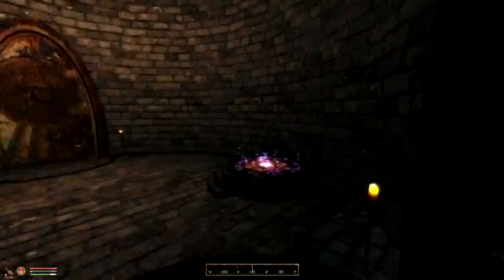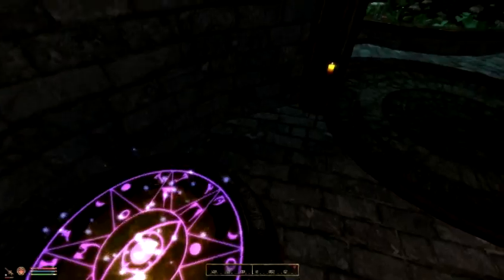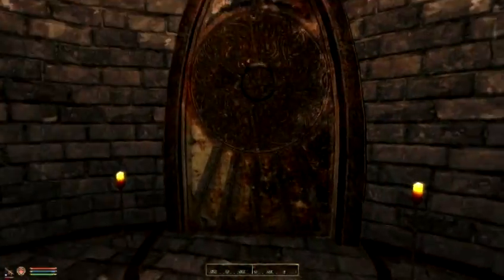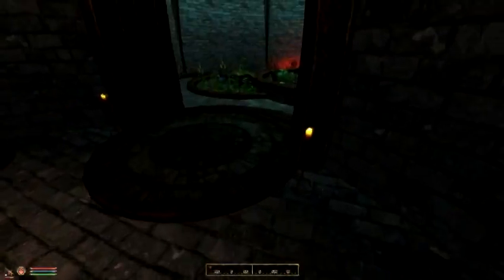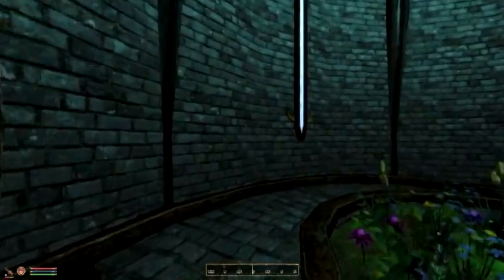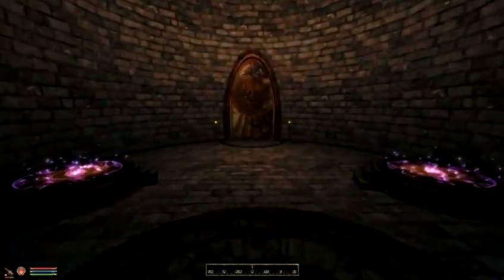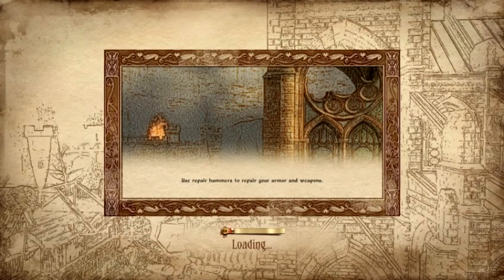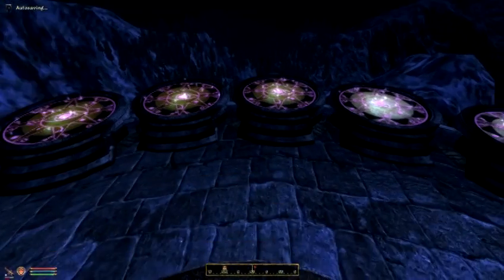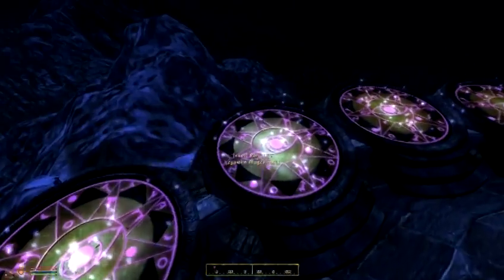I shan't spend too much time diddling around. Well, this is called the living area, and this looks more like an alchemist area. Well, let's see where this takes me. Ah, this must be the Mages Guild portal.